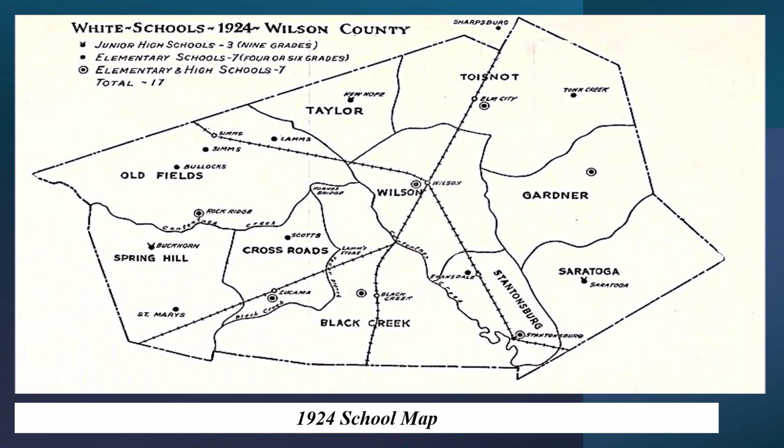This map actually came from a report of Wilson County Schools, 1913-1914 through 1923-1924, and it was by Dr. Kuhn. We do not have a copy of that report here at the library. It is available online through East Carolina's digital collection, which is where I found it.